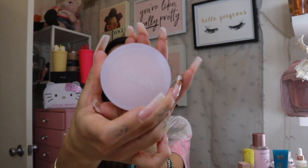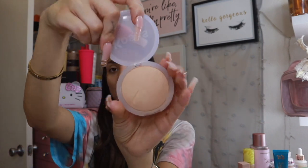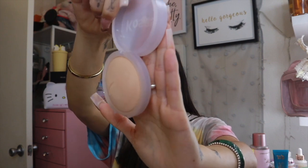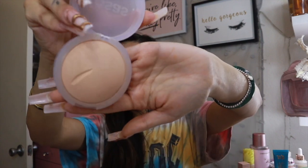Next up is my Kosas powder, and I've used this a total of 36 times. Wow, I totally just dug my nail into that. Not very cute. This is the Cloud Set powder, and I really enjoy this powder. Also, I feel like the dome on this one is significantly flat. I feel like it's flatter on this one than the bronzer. I don't know. I really enjoy this powder. I just don't like it under my eyes. It looks very cakey and dry, but to set all over my face, it is really nice and I enjoy it.